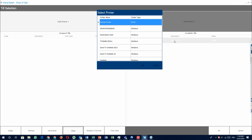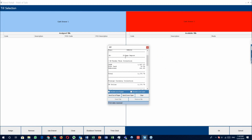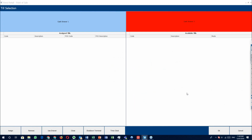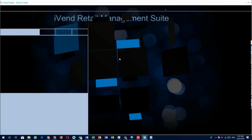And now it's asking me where I want to print my report, and I can print it to either a Windows printer or I can just do it to my OPOS, which is going to be on our thermal printer, which is over here. So there's my X-tape report. And then after this I go and shut down the terminal. If I click OK, it's not actually going to allow me to go anywhere, or if I click cancel, it's just going to log me out of the system.